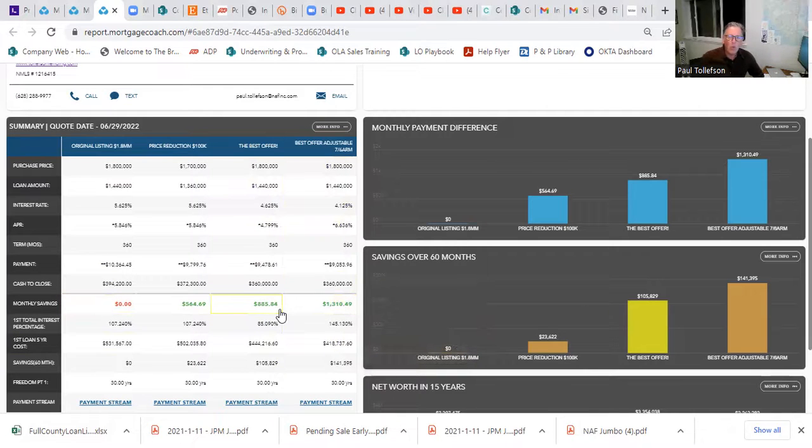We call this, when we're using this plan with sellers, a seller buy down strategy. So we will work with a seller or a listing agent and help them utilize a plan like this to attract buyers and get them into the house and help them sell their property. Now, I'd like to share a different scenario with you. This is the first scenario that we had.